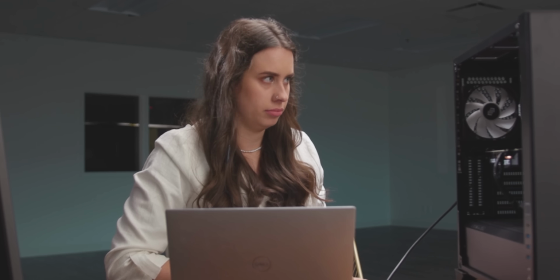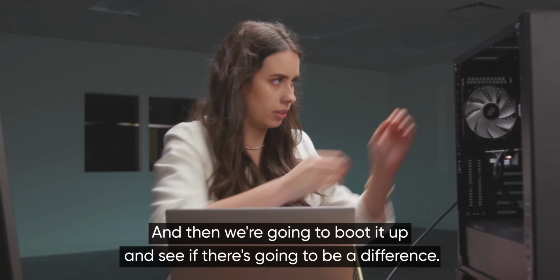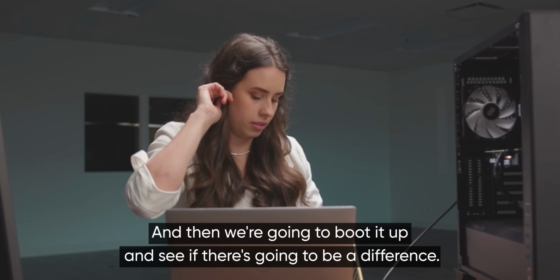I've left the second one in the socket. Okay, sounds good. So let's go ahead and plug it into power again, and then we're gonna try and boot it up to see if that makes any difference. She went on her own and pushed the RAM stick. Did she? Yeah. He didn't tell her to do that. To be fair, it's very possible that it wouldn't have been that stick.